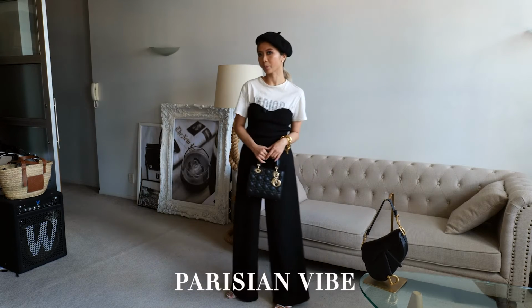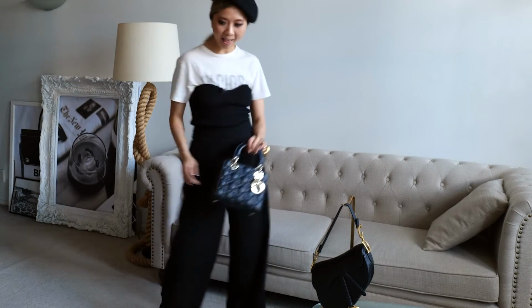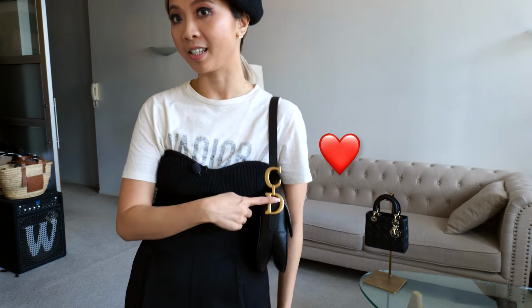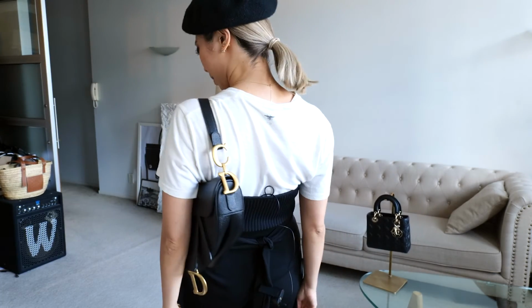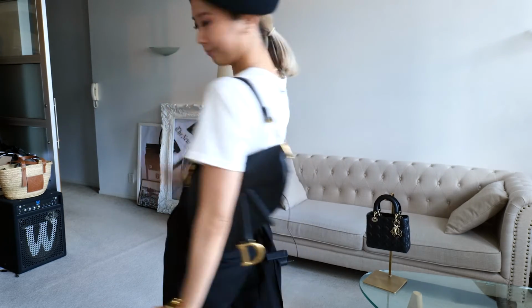This will be carried like this. Little bit of a Parisian vibe, but meh. And then the saddlebag. Yeah, that works. I really dig this detail. This is just amazing. Like front, side, back. Oh, so good.